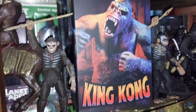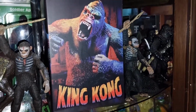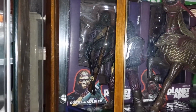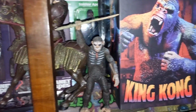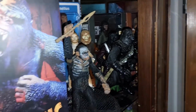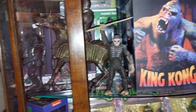And just above that, I've got King Kong, which my wife got me. And then around that, guys, it's all my Planet of the Apes. Now, Planet of the Apes, I love Planet of the Apes. Absolutely awesome movies, Planet of the Apes. And that is just below the Ghostbusters section.